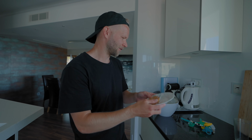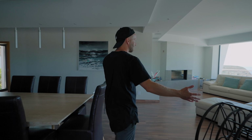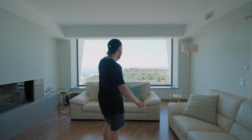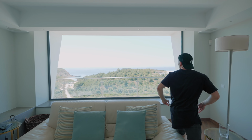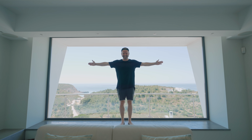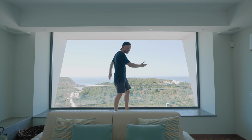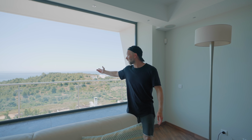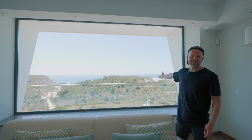Half-eaten Portuguese tart that I'm saving for later because they're delicious. I don't actually know what these are called in Portuguese. We're such noobs, but they're so good. So yeah, here's the living room, and I'm pretty sure this is the biggest window I've ever seen in my life. This thing is huge, just to scale for you guys. This is the window, and the views are insane. I don't think this place has any artwork, but you don't really need any artwork when this is the view.